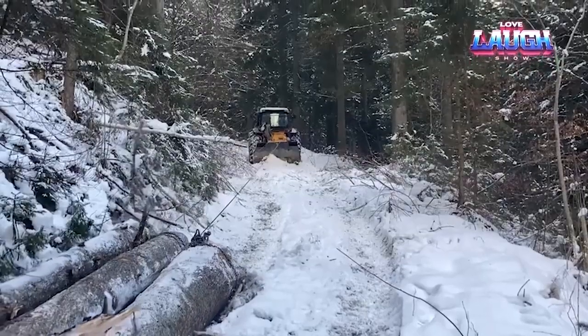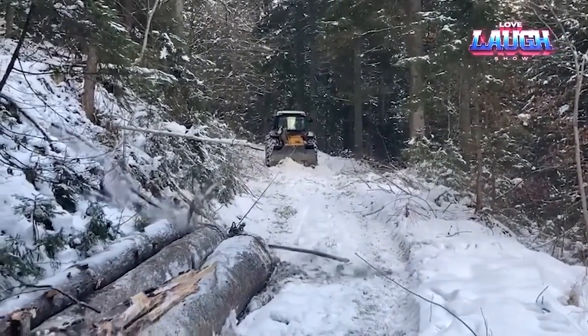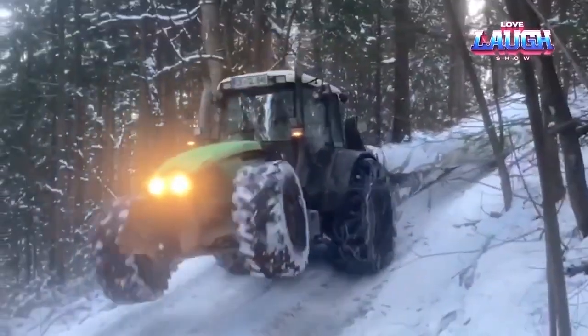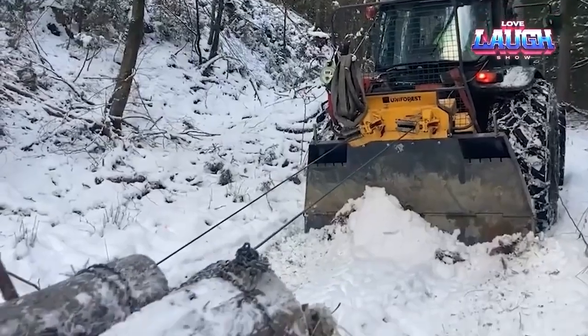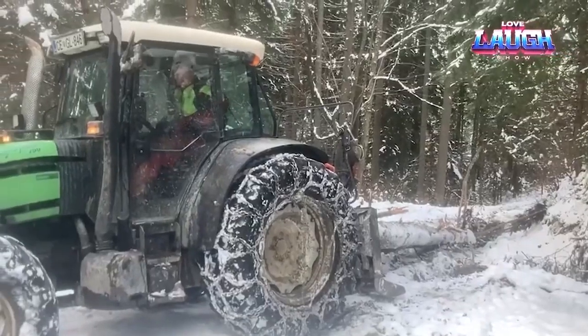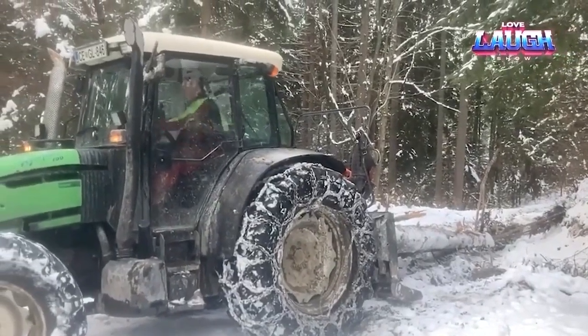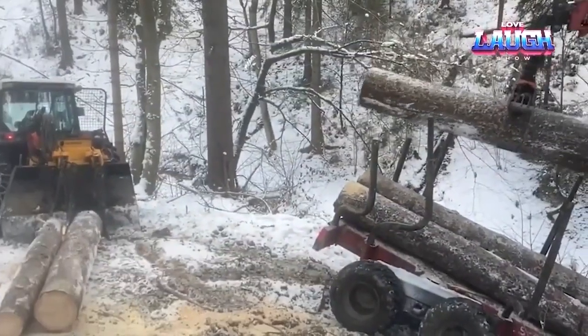One of the key features of the Uniforest 85G is its compact design. Unlike some bulkier winches, this one positions itself closer to the tractor, keeping the center of gravity low. That translates to better stability, especially on uneven ground. Another interesting detail is the wire rope spool. The design ensures tight coiling even when the spool is full, preventing tangles and keeping things running smoothly.